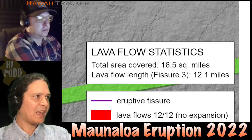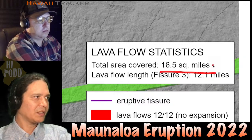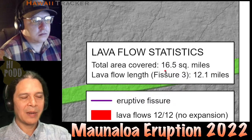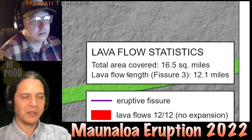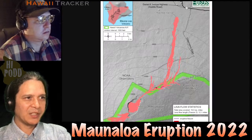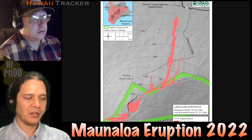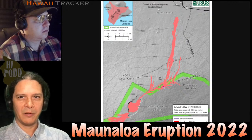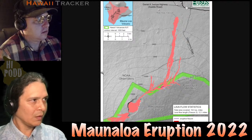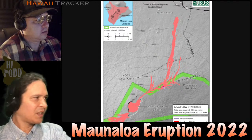What I can tell you is that the coverage of ground is about 90% of what we saw in 1984, so a little bit less, 10% less than 1984 covered as far as its area, in case you're wondering. So just based on that, if you assume that they end up being more or less the same thickness on average, this eruption appears to be slightly smaller than that one at this point in time. We'll have to wait and see how it all adds up. All right, so that's the map, and there's not much more to say on that.